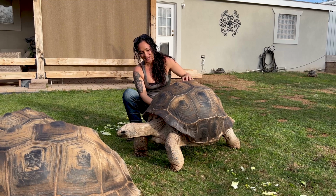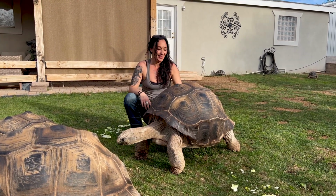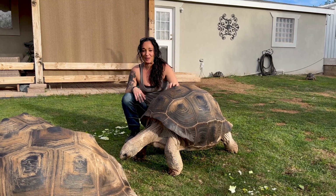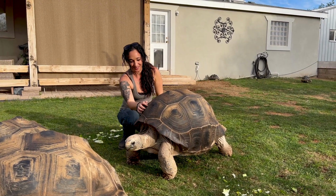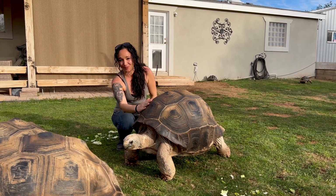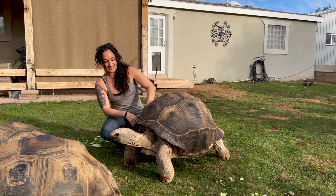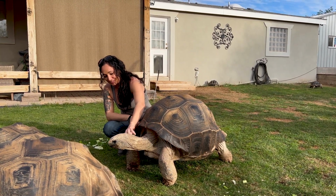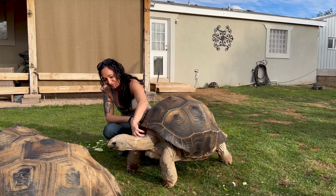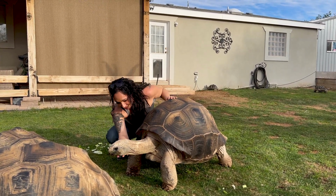So one of my favorite things about the Aldabras is this. The way they stand up real tall when you give them a good scratch on their shell. They also do this when I spray them down with the hose. But it just shows that they're so much bigger than they look when they're crouched down on the ground eating. This is Sally. Hi, Sally. She'll stick her neck out real long for a good neck scratch. Hi, sweet girl.